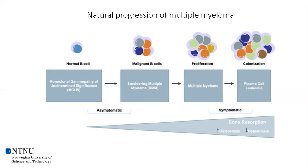Multiple myeloma progresses from monoclonal gammopathy of undetermined significance to a smoldering multiple myeloma, followed by plasma cell leukemia. Despite many available treatment options to date, new therapies are still necessary.